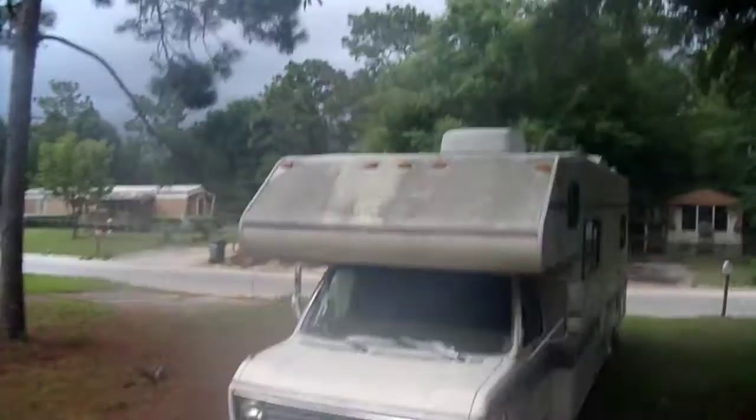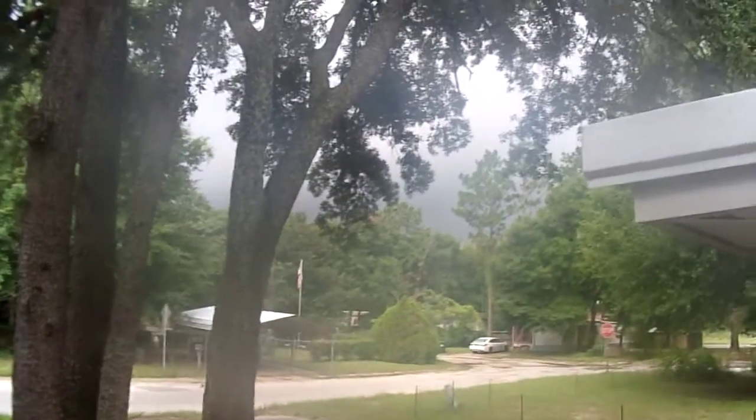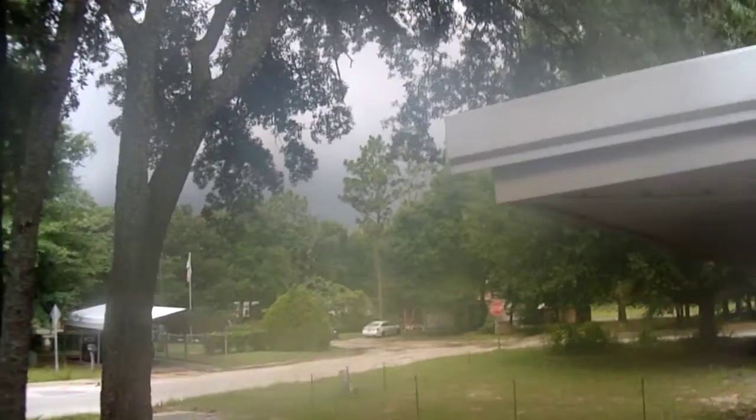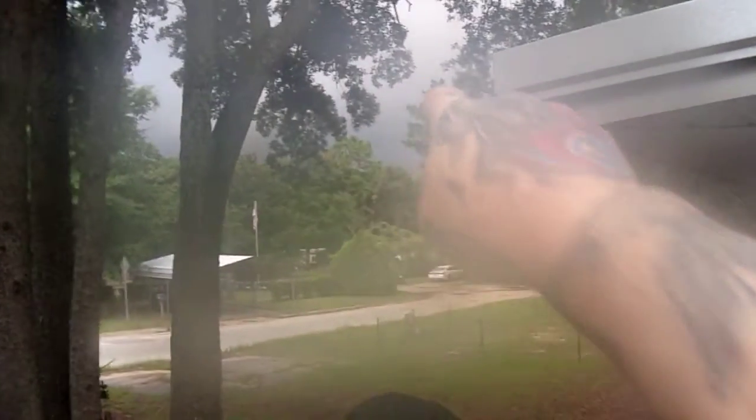Look at the skies. Over this way. That, and that. My friends, looks like some really good rain. That's already past us. It's coming from that way. That's Pensacola over there. It's coming off of the Gulf. So it looks like we might get some really cool rain for old BLG.